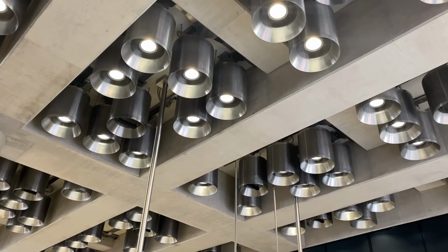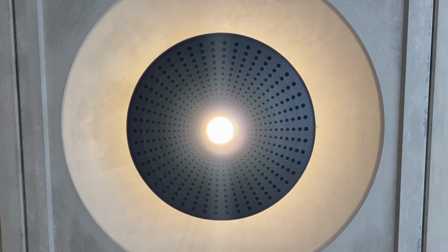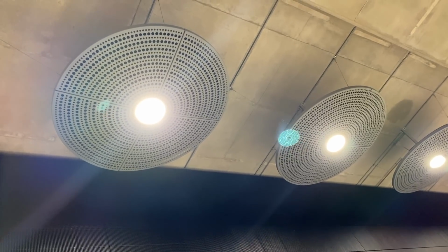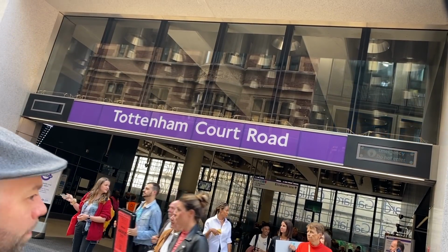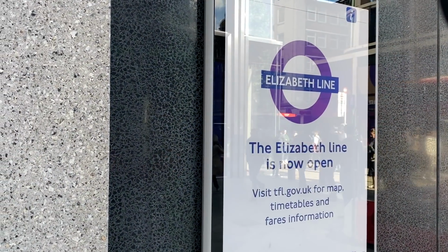Another really clever point of the unified yet unique parts of all the design language. The unified part being there's been a lot of spherical design, especially in the lighting. You've seen that at Paddington and at Woolwich as well, but they're all unique in the way that they've been implemented, but together in the way that they're all circles. And there we go, that was Tottenham Court Road, and I'm going to splice in some footage of Paddington because we shot that earlier today. We actually started there and then had a full ride out to Abbey Wood.